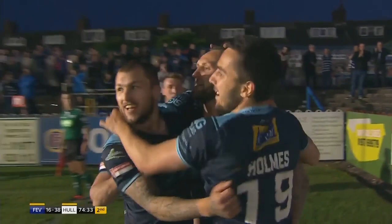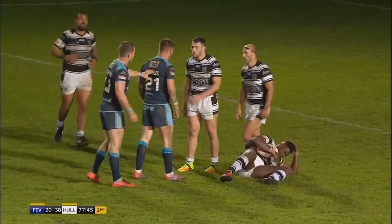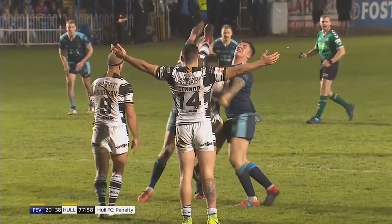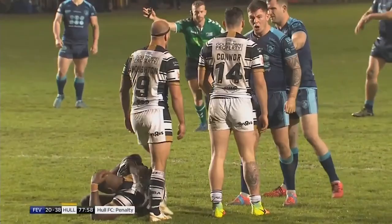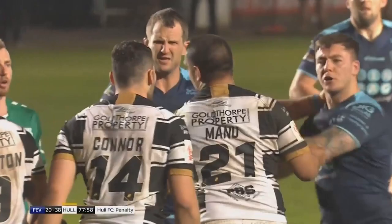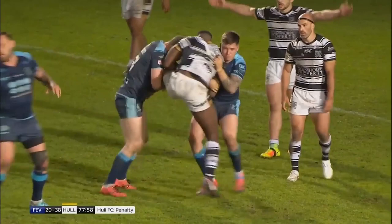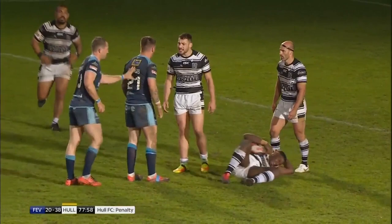Oh, Musa Mutongo is tipped on his back by Brad Knowles and Jake Connor didn't like that. Well, he's such a talented player, is Connor. This is the side of his game that I think undermines all the other stuff he does. He reacts to a foul play from the opposition, but just takes it that step too far. He's been responsible this evening for 18 of Hull's 38 points, plus two try assists. All that good work, and you threaten to undermine it and undo it by actions like that, unnecessary really, because the penalty was coming. It's one thing looking to defend a player, but there's no need to carry it on.